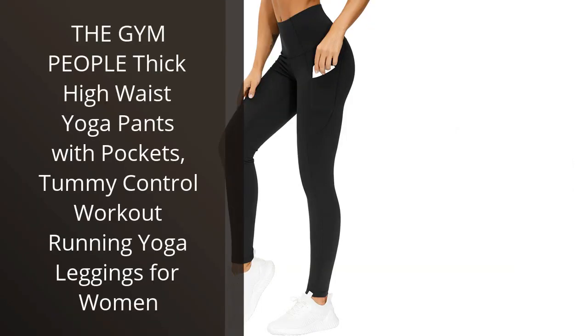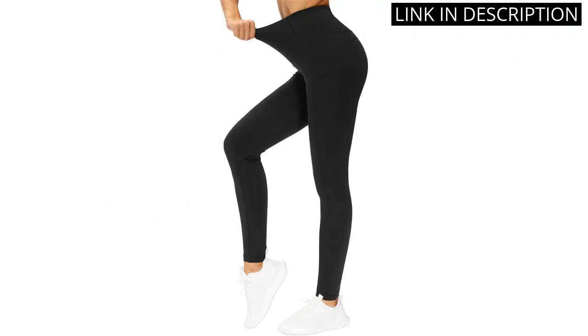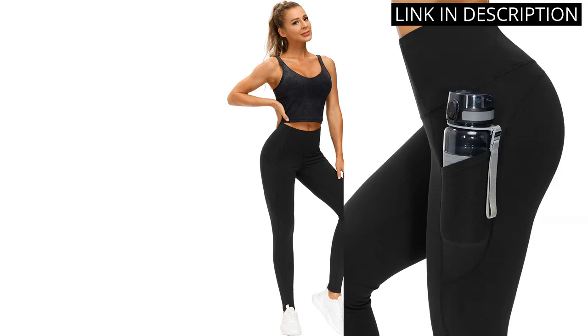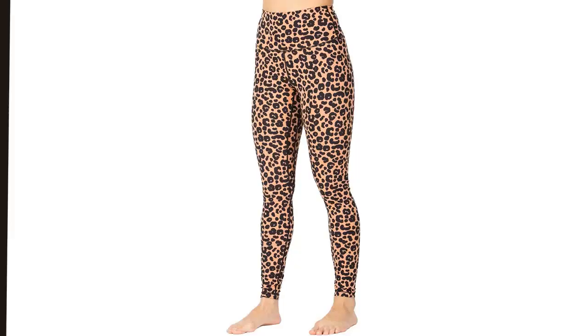I recently purchased the Gym People thick high-waist yoga pants with pockets, tummy control workout running yoga leggings for women, and I'm so glad I did. They are super comfortable and the material is thick and stretchy, so they don't ride down during my workout. The pockets are a great addition and the high waistband helps keep everything in place. The tummy control feature is also great and helps me look my best. I would definitely recommend these leggings.